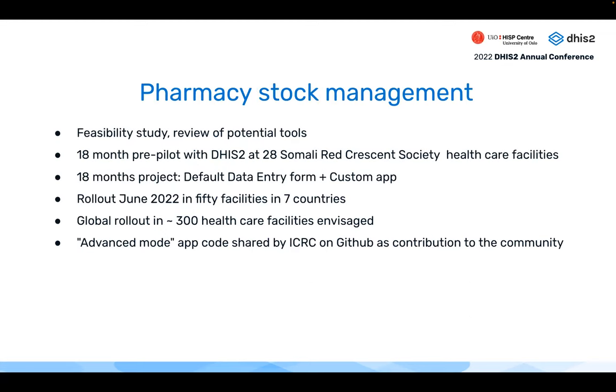So there was a feasibility study carried out, then an 18-month pre-pilot with the Somali Red Crescent Society in Somalia, of all countries, believe it, and it worked excellently. They have been collecting data on DHIS2 since January last year without any interruption, without any major problems. That demonstrated the feasibility. There's often a lot of skepticism about using mobile devices. What if they break? What if you have no network connectivity? Somalia has proved that this is very feasible.